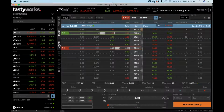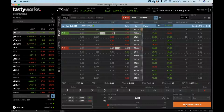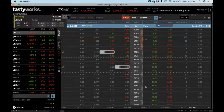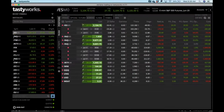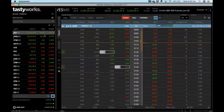You see that we got filled in that ES, that day trade here. So now what I'm doing is just putting it in to get out at 80 and let it come to me. So now I'm sending that, and after fees and commissions, that's going to say 83, right? We originally received double that. So that's what we're betting on. We're betting that this is not going to go to 120 today before I can get out of it.